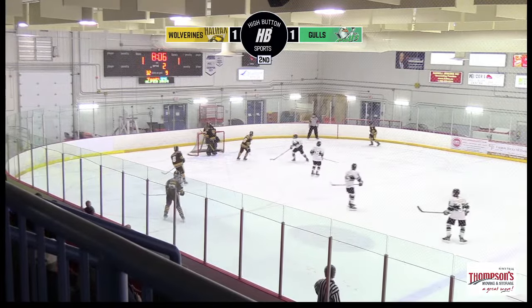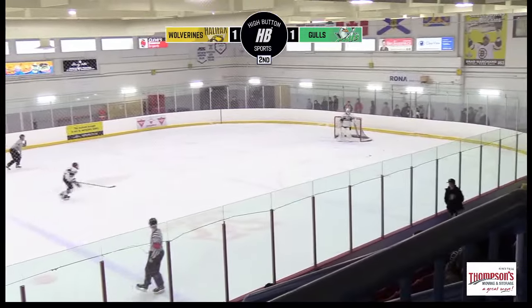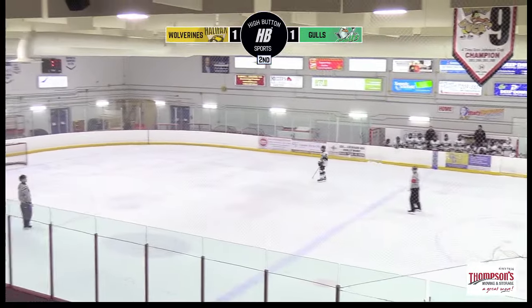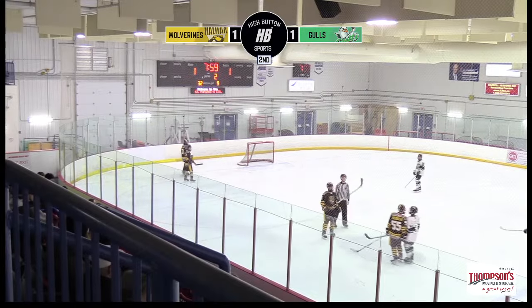8 minutes to go now in the second period. Game still tied up at one. 32-9 though, the shots in favor of the Gulls, as Halifax once again goes to send it the length of the ice, and that will go for an icing against them here in the second, as there's now 7:59 to go, so just crossed the 8 minute mark. Time remaining here in the second period.